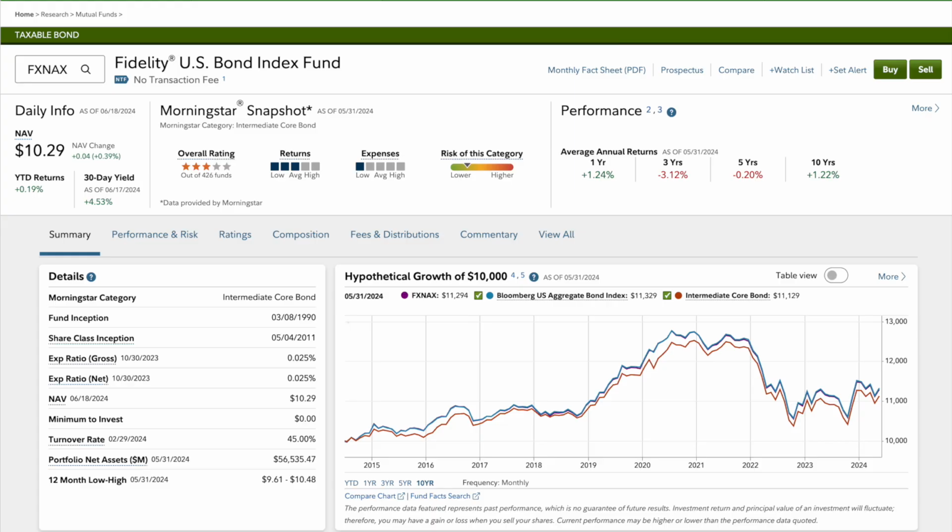And especially in my retired life, I want to make sure that I have a bit of a cushion for when that crash comes. And the core for that is bond funds. And so the FXNAX is my core Fidelity bond fund, with the exception of what I have within my 401k. And we'll talk about that next. And you can see in comparison to the other accounts, the year-to-date return is 0.19, and it just recently turned green. I haven't seen it green in a very long time. The average annual return is 1.24%, and then you see all those reds, and you go out to 10, it's 1.22%. Expense ratio on this one is 0.025%, so very low expense.